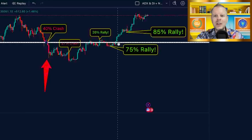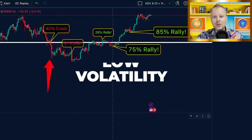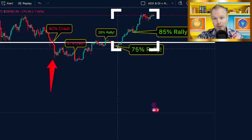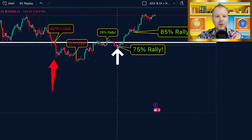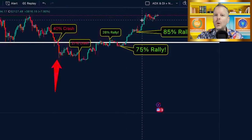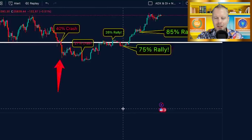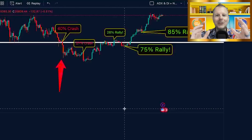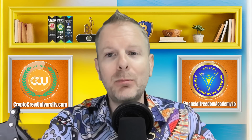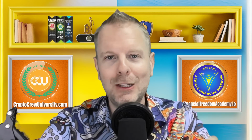And you'll notice that at the tail end of said movement, we have this low volatility right before the huge market explosion. This one happened to take us from around 25,000 all the way up to our new all-time high with this little tiny volatility signal that plastered itself right on this chart, screaming for everyone to look at it. But most people overlook these things, which is why I bring it to your attention so you can be ready.